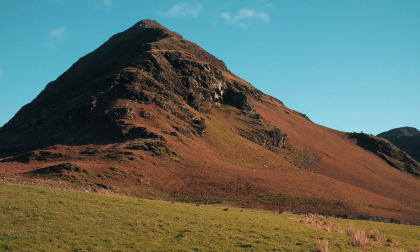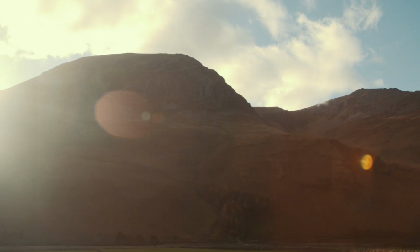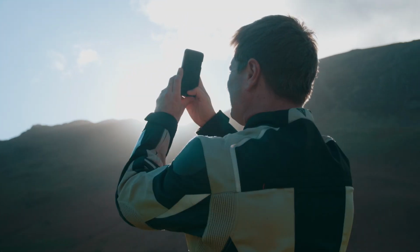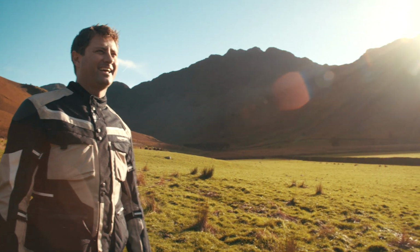You've got Fleetwood Pike, the mountain there on the left hand side, and in the far distance you've got a beautiful range of mountains called Haystacks. It's absolutely magic. I could spend all day here, to be honest with you. This is one of those moments, quite a rare moment, where I struggle to get back on the bike.